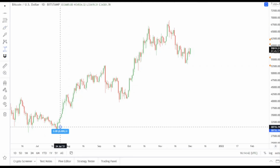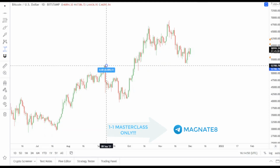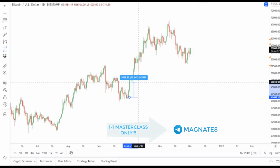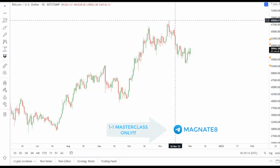So longing from $31,000 provided 70% spot profit, shorting right from 0.618 all the way down to support number 4 provided over 20% spot profit. And again, that's on the high time frame ping pong game: longing from $41,000 all the way up to $69,000 provided more than 65% profit. And if you're using leverage, you do the maths for yourself.